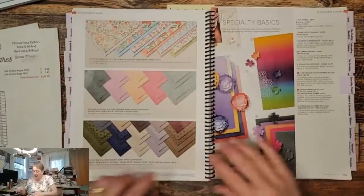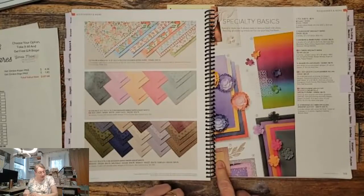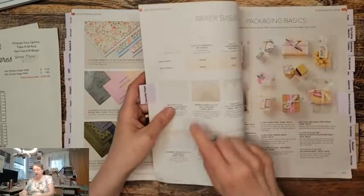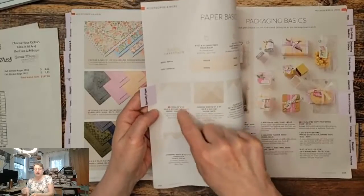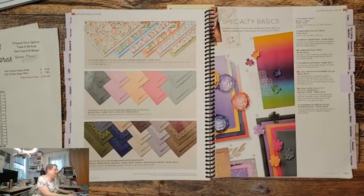Then you can add the shimmer vellum, the rose and gold metallic, and the linen paper. And now the linen paper is over here on this page. So let me just show you some of those. And I just realized I didn't get my linen paper out, so I'm going to have to show you.